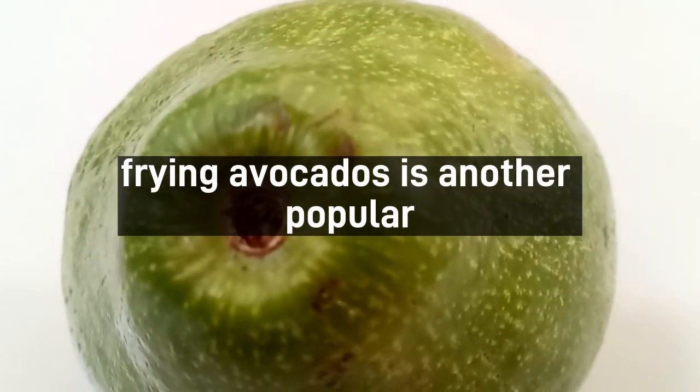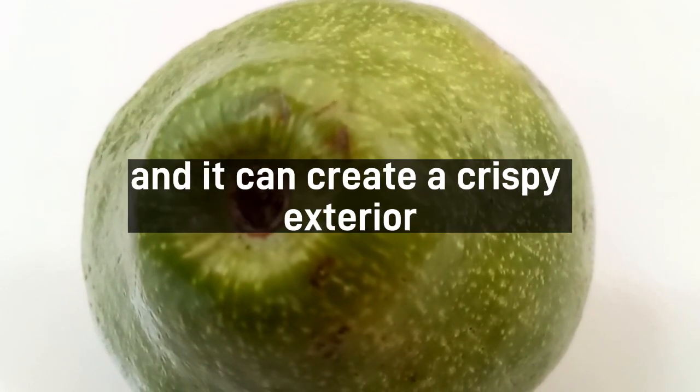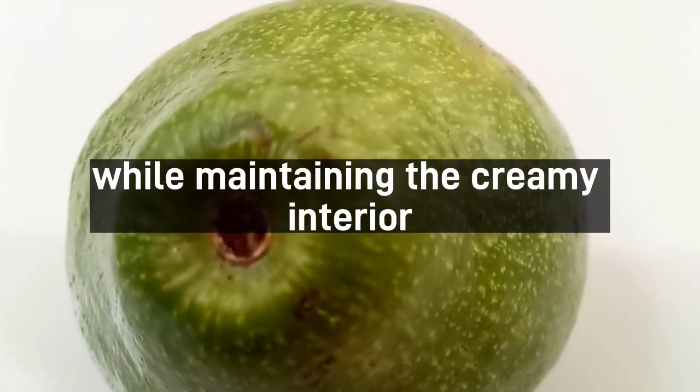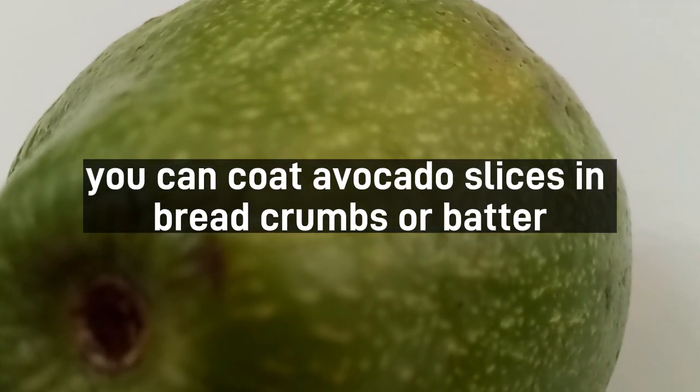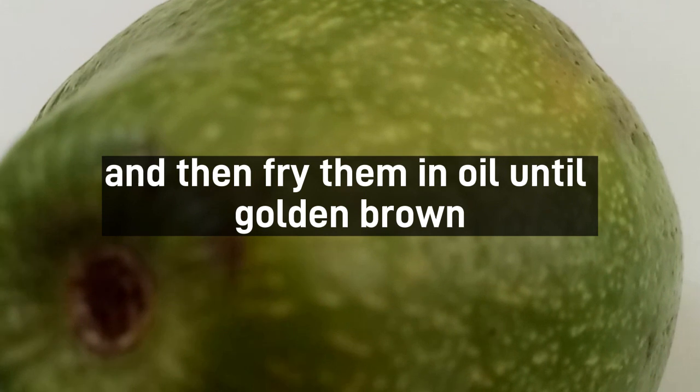Frying avocados is another popular method of cooking them, and it can create a crispy exterior while maintaining the creamy interior. You can coat avocado slices in breadcrumbs or batter and then fry them in oil until golden brown.